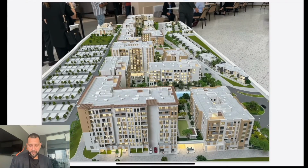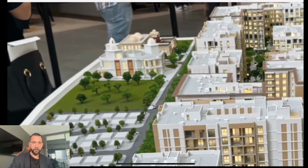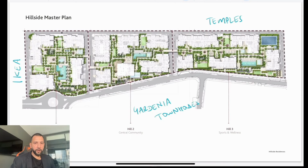And so this is Hillside. These are some pictures of the model. So there's 3 different blocks. This is the first block that they sold. You can make out the temple on that side over here. And then each of these blocks is built around some community facilities. So you also have a retail block in H2. This is the 3rd block, which they haven't launched as yet. So we can see this master plan over here to get some idea of the views. This is the first block that they launched.